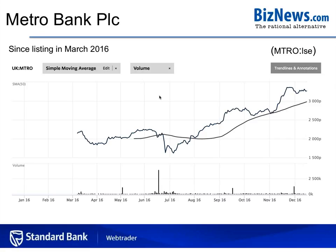The post office in the United Kingdom is a listed company. It's got 11,500 branches. Metro Bank's only got in the 40s branches, so it's had its customers saying we need more branches. So with this transaction, business customers will be able to deposit cash, draw cheques, and get change from any post office in the country. That's a transaction one wouldn't expect in South Africa, where the post offices are perhaps not quite as efficient as the British post office is.